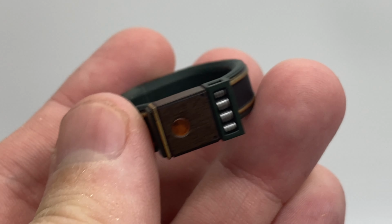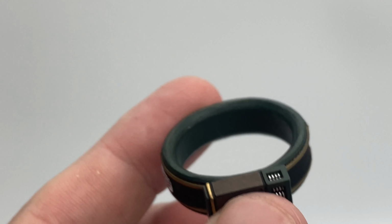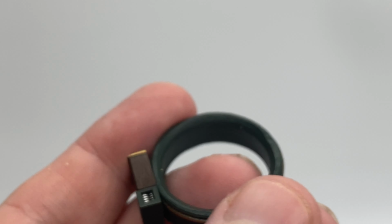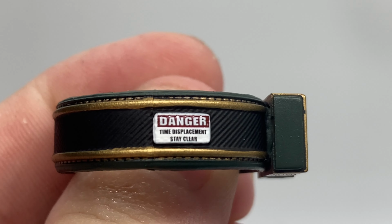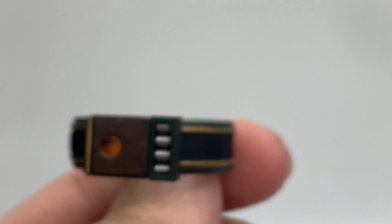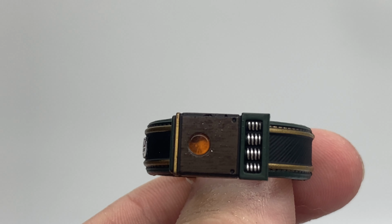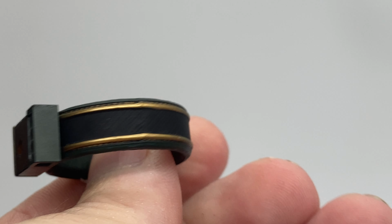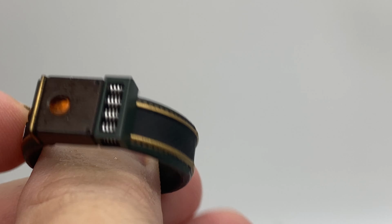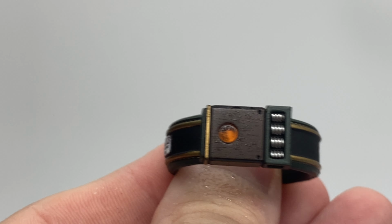We get the prisoner collar. The instructions do say just to take the head sculpt off and place it on the neck if you want to use it, so the collar itself doesn't actually open. You can see it's very nicely detailed, and it even has the danger, time displacement, stay clear warning on it, which I think is awesome that they put that level of detail on it. You can see it's got the light in the middle as well. No LEDs, of course, but it's still a very nice piece if you want to use it. So it's made out of a rubbery material. But yeah, it looks quite nice.